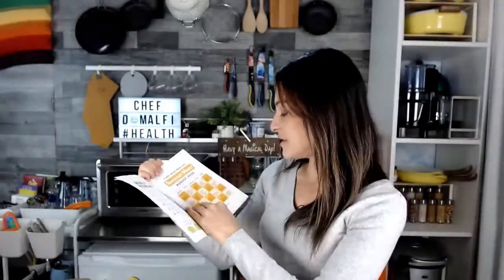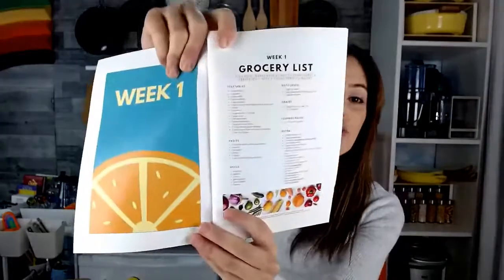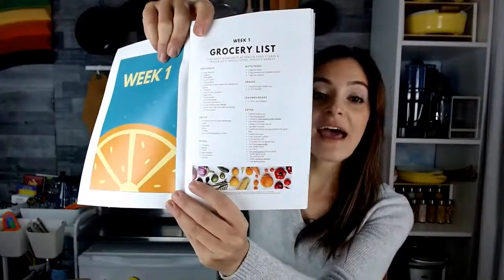Ooh, this is actually the summer menu because this is not the actual book, but issue 7 will look very similar to this. I split it up by week, so we have 4 different weeks of this month-long cookbook. And within every week, you have a grocery list. This grocery list is going to get you everything that you need to get you in and out of the grocery store super, super fast and simple.